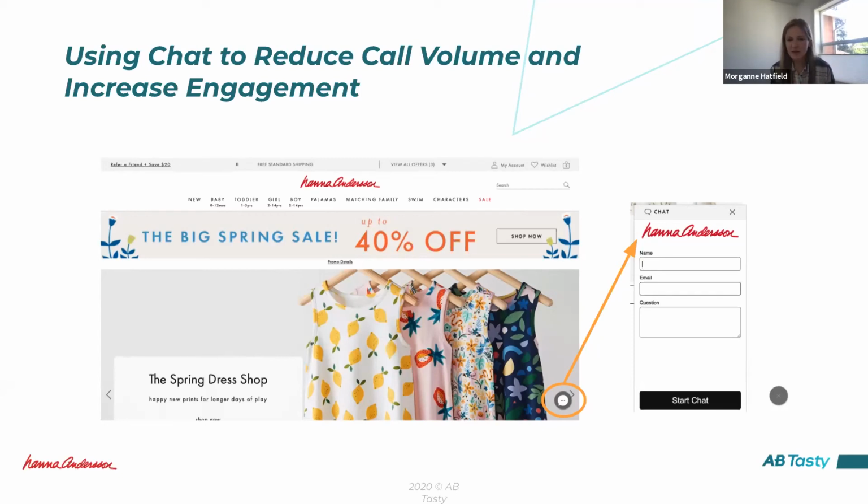Essentially the way this test works is that if you were on the page for a certain number of seconds and you were showing engagement, then this chat bubble would pop up in the bottom right corner, and it would be what we refer to as sticky. I don't know if that's a term we use internally or an industry term, but basically it would stick on the page as you scroll. So you would always be able to access chat throughout your shopping journey. And we're happy to report that we saw a huge increase in our chat usage from this. So this was a great win for us.